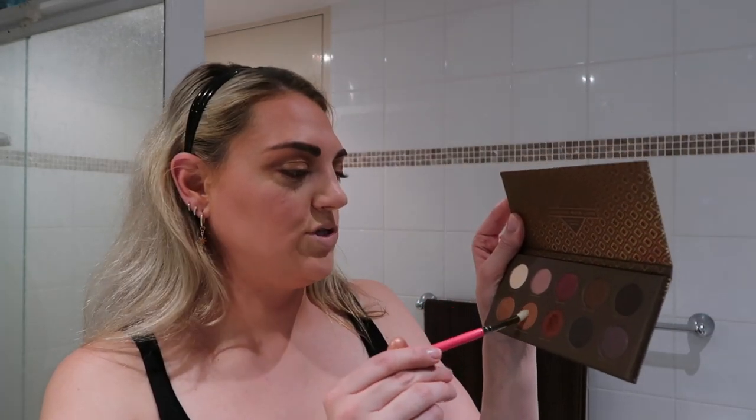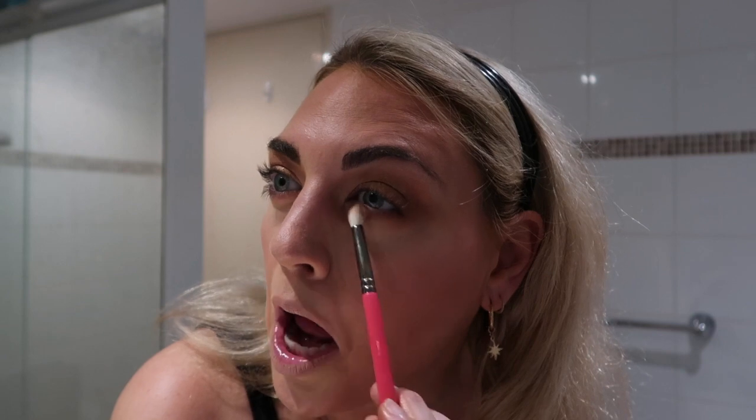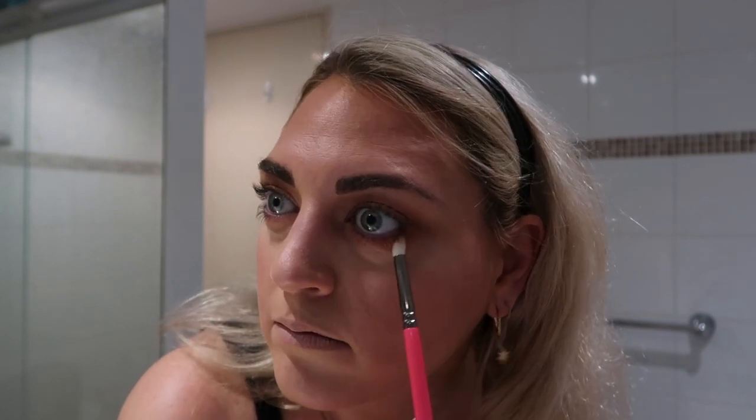Right, and then we're going to use this petite crease brush, and we're going to blow it out with this color here. Just kind of smoke it out so it's not so intense, but yeah, you need a little shadow on the lower lash line. It just brings it all together.